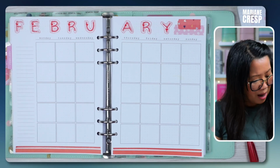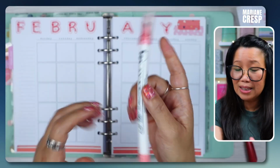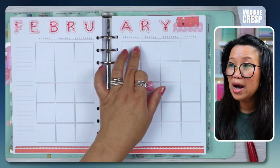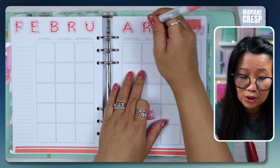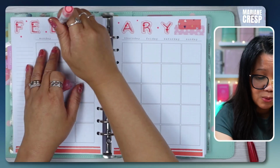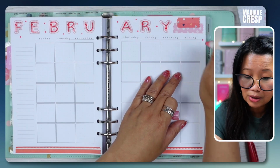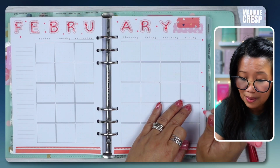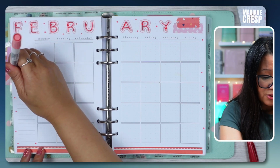And you know what? I might go and take my Kuretake Zig Clean color dot marker because there is quite a bit of space there. And then it sort of will tie in with the circles of the washi tapes. So I'm just going to dot some dots around the spread, so then that way it continues the theme.